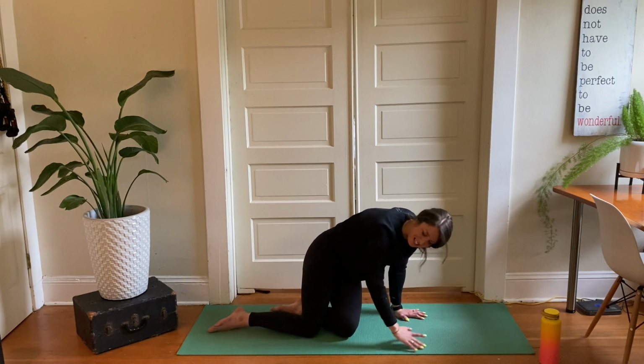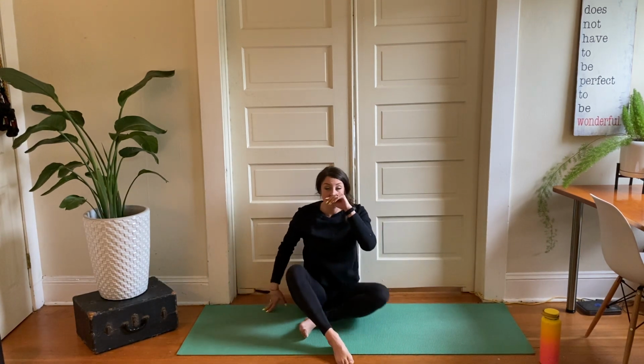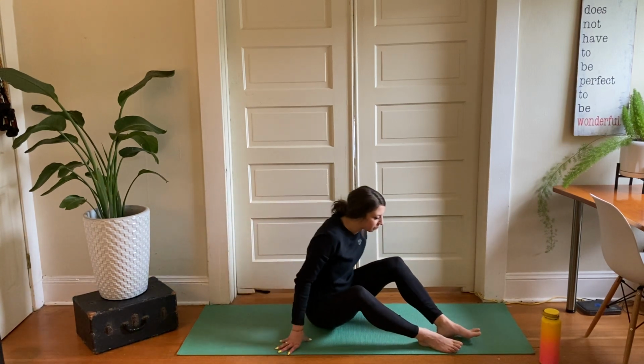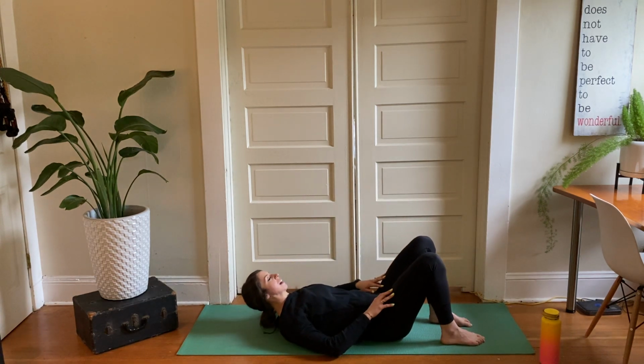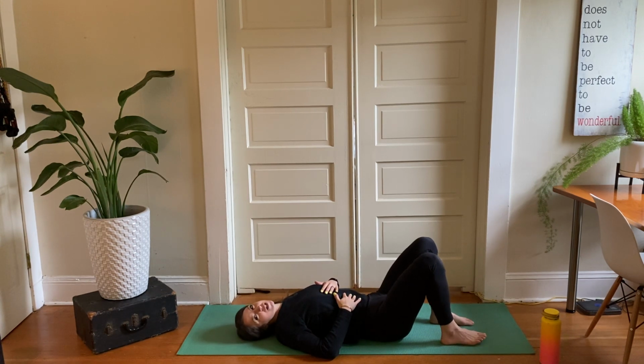Let's take a twist. We're going to take a gentle twist on our back. So good for low back, so good for the fronts of the shoulders. We're going to head to our back and just briefly allow the spine and all the muscles along the spine to get used to the floor. Just letting ourselves unwind for a minute.